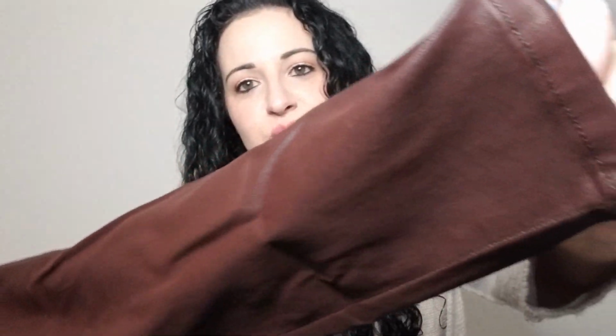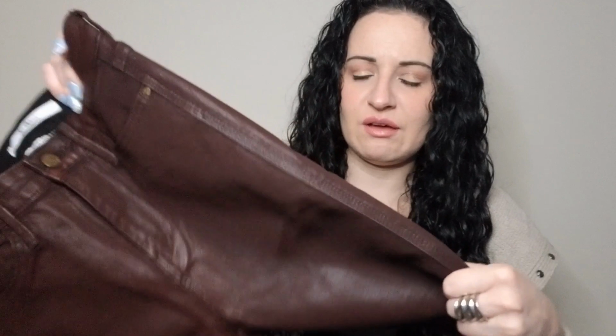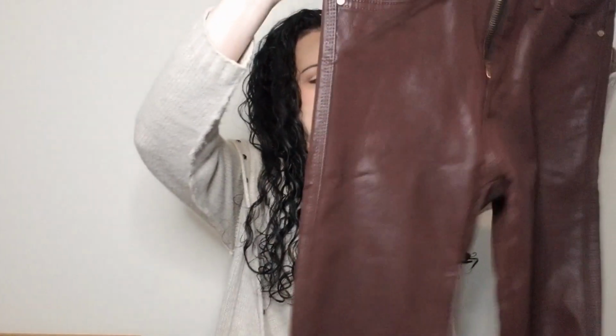Next up are these. Oh, I'm excited for these. Although, again, it looks really small. These are Sam Edelman skinny pants. It's like a jean, but it has this coating on it that gives it that faux leather look. I don't know if you could see that. Really pretty color, and they feel like they would be comfortable. It just looks like a denim with this coating on it, but it's got that burgundy color.